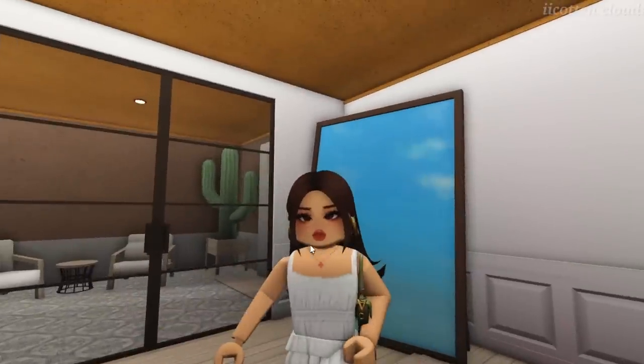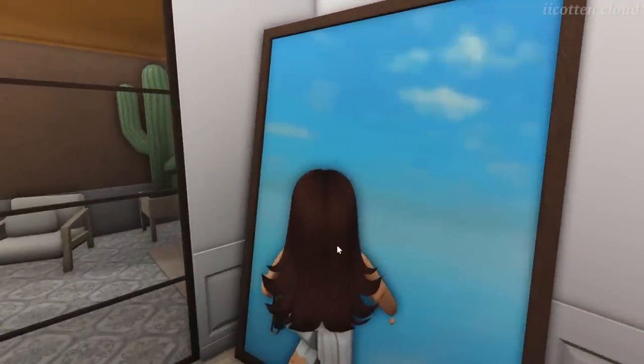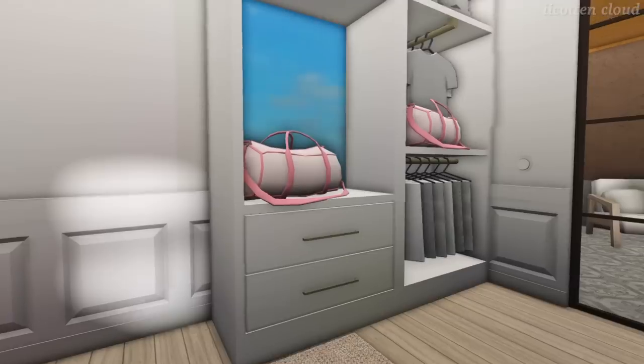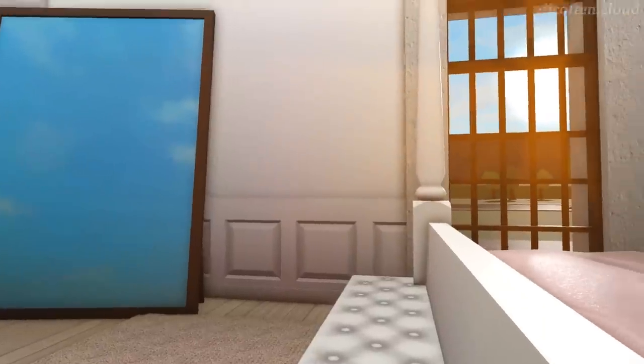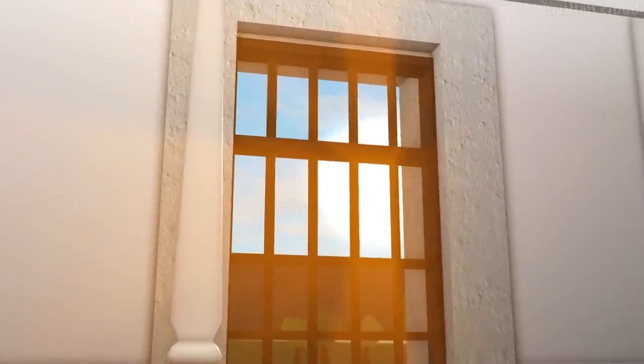Of course, a house is not a house without a beautiful big mirror. So we have a beautiful big mirror here, so yeah. But yeah, this is pretty much it for my room. It's very simple. I love the pink sheets. Also, the sunlight is immaculate in here.